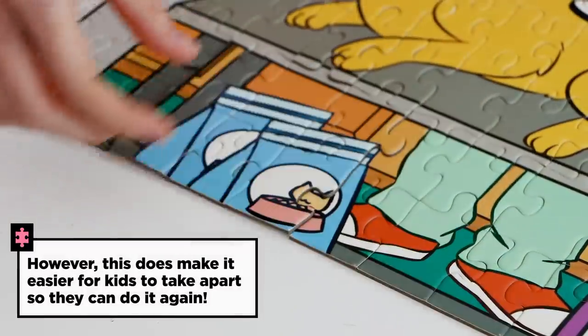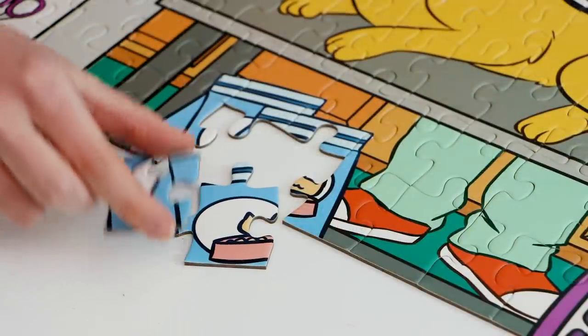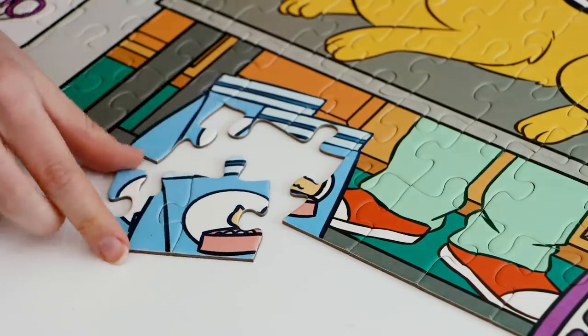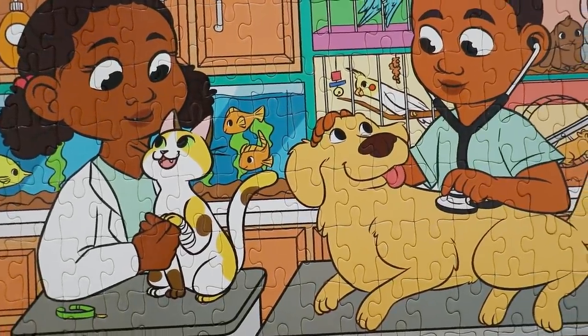I really only have one complaint, and that is that the pieces don't lock together. You can see here, I try to pick it up and it all just kind of comes apart. You can't move sections around. But other than that, I just think this is such a high quality puzzle with a really great message behind it.